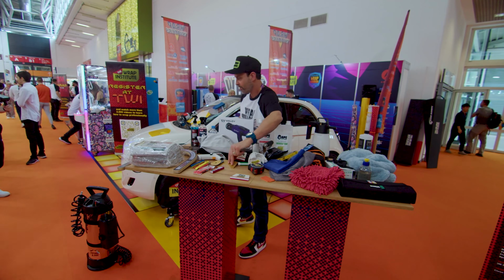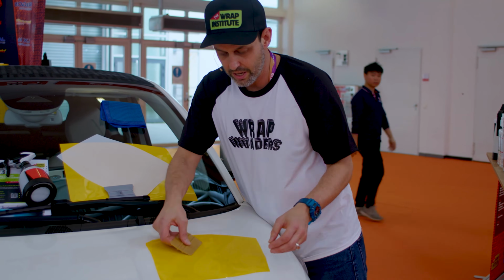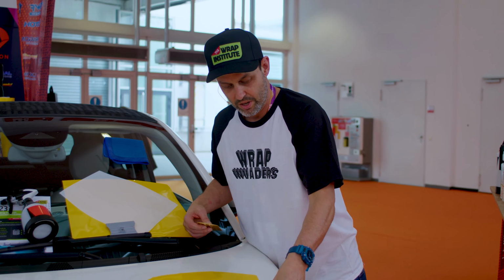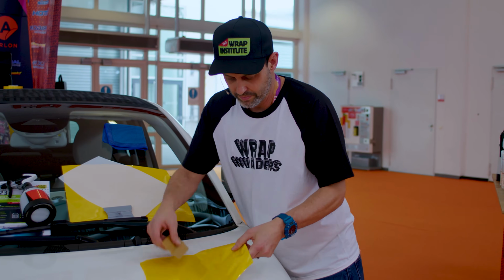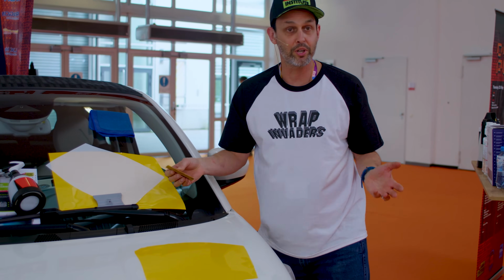Actually, I'll just take a squeegee right now. And let's say right now, okay, I'm going to take the material and I'm going to squeegee it on the hood. So I pick it up, squeegee it down here, and everything's going in terms of squeegee right now. I feel pretty good about it.